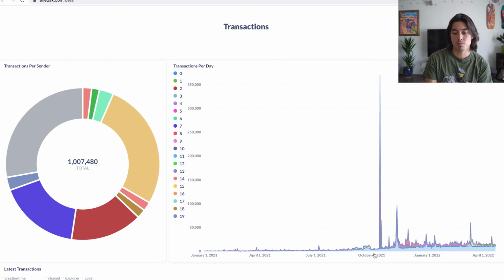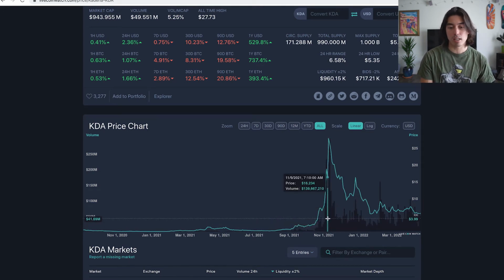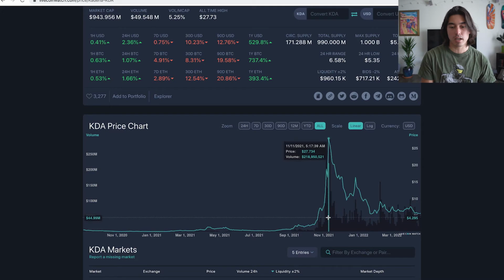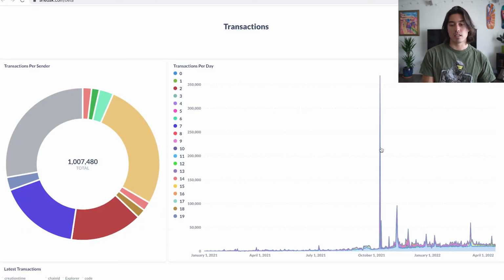We had this huge spike here, October 1st, 2021, up to 350,000 transactions per day. And if you compare that to their price, that's basically right before we have a massive rally. Okay, so here, October 30th, 2021, we rally, we hit this peak up at November 11th. And I'm sure that is correlated and related, this spike in transactions versus our price.